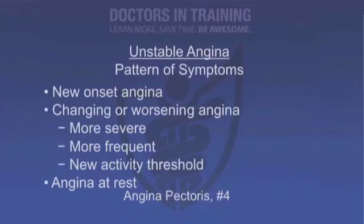Even though that may turn out to be a predictable thing, at first it's a change, so that is unstable angina by definition. Any kind of angina that is becoming more severe or more frequent, or is occurring at a new threshold, meaning the patient used to be able to climb 3 flights of stairs, and now they find that climbing that first flight of stairs is causing angina symptoms. That is unstable angina by definition. And there may be angina at rest or with minimal exertion. Usually this angina is going to last more than 10 minutes or so.